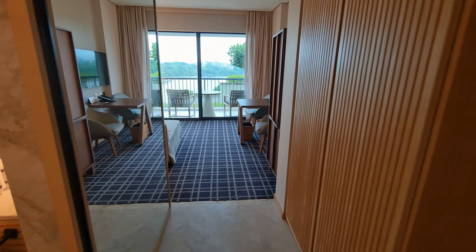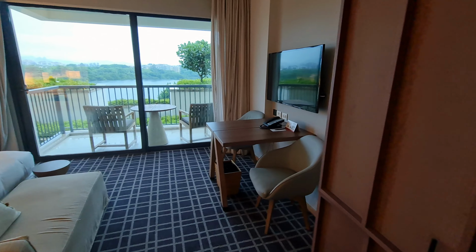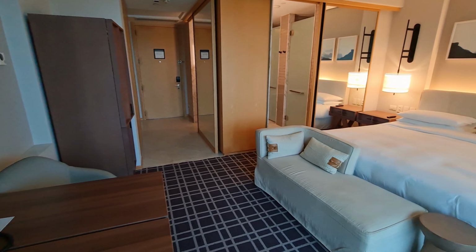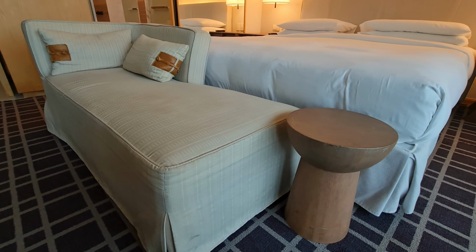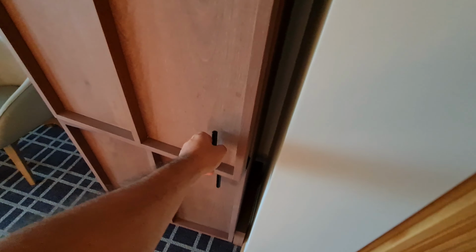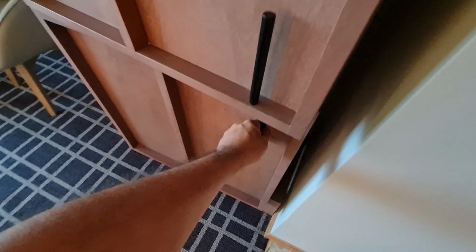Even on a day like this, your eyes are drawn straight out over the Marapendi Lagoon. The TV is a slightly odd size of 48 inches, but can be found opposite this absolutely beautiful setup, and the design of the bedroom is incredible. It doesn't feel corporate, it feels luxurious and so inviting. Next to the TV are 2 bottles of complimentary water, and below this is a mini fridge.